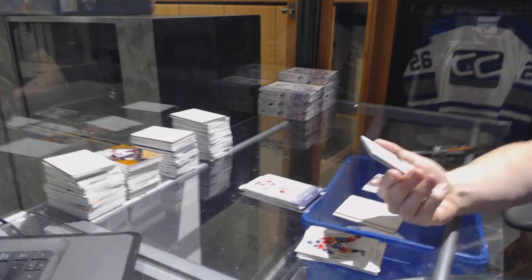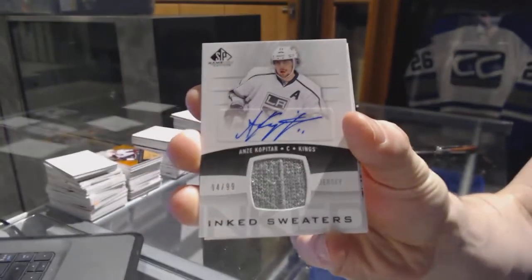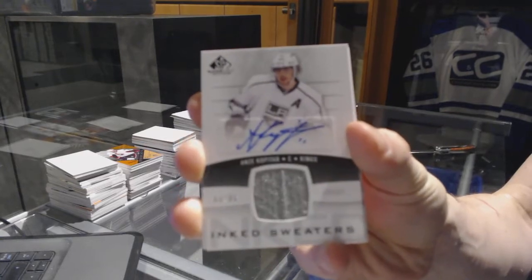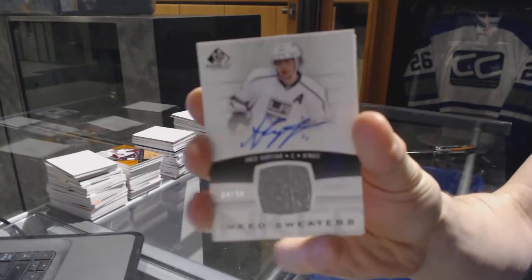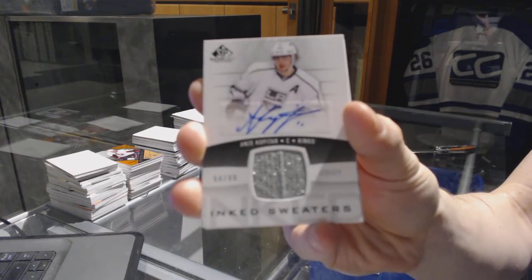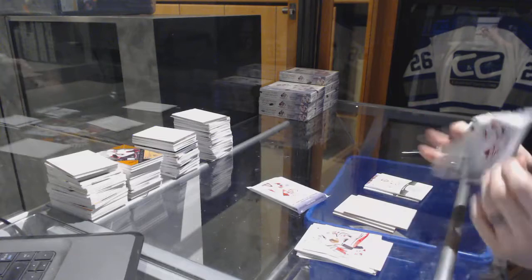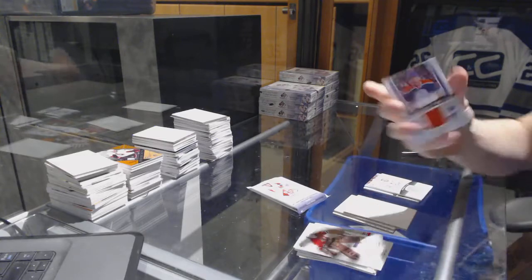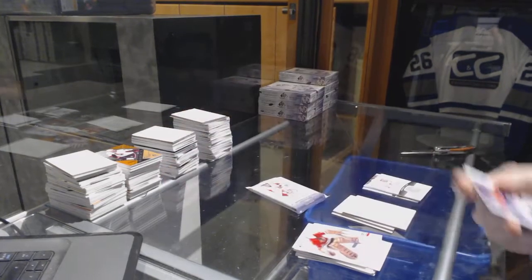We've got an inked sweaters, numbered 4 of 99 for the LA Kings, Anze Kopitar. We've got an authentic Fabrics for the Edmonton Oilers, Taylor Hall.